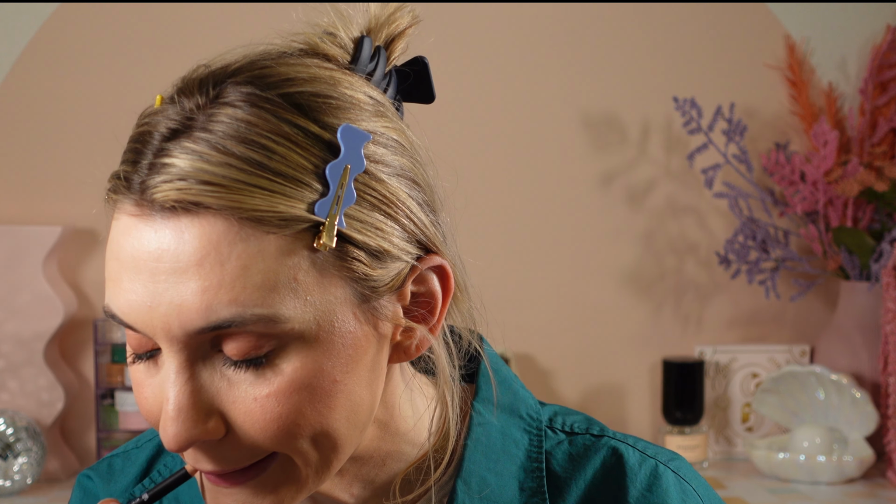Before I apply that though, I am gonna go in with a lip liner because I love lip liner. I'm going in with the Lawless Forget the Filler lip liner in Pink Sand. I use this in another video. I really like it. Okay, just a little definition around the lips.